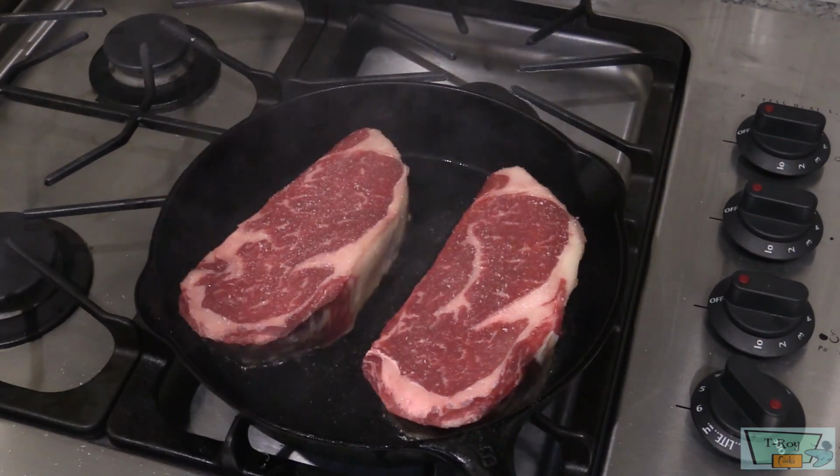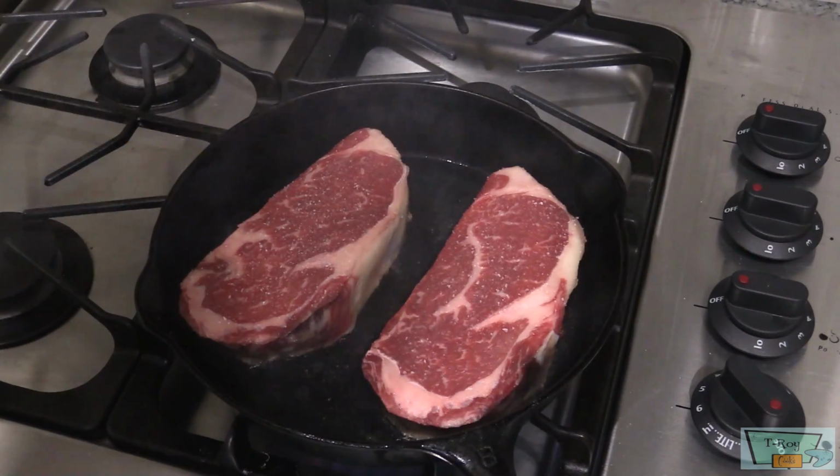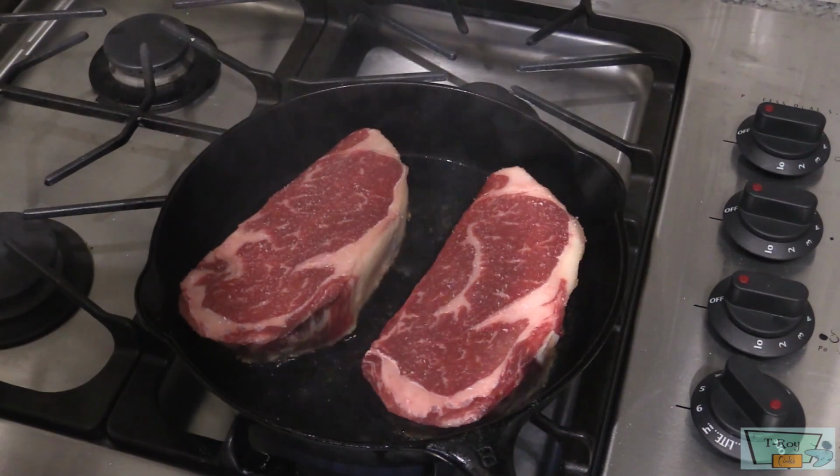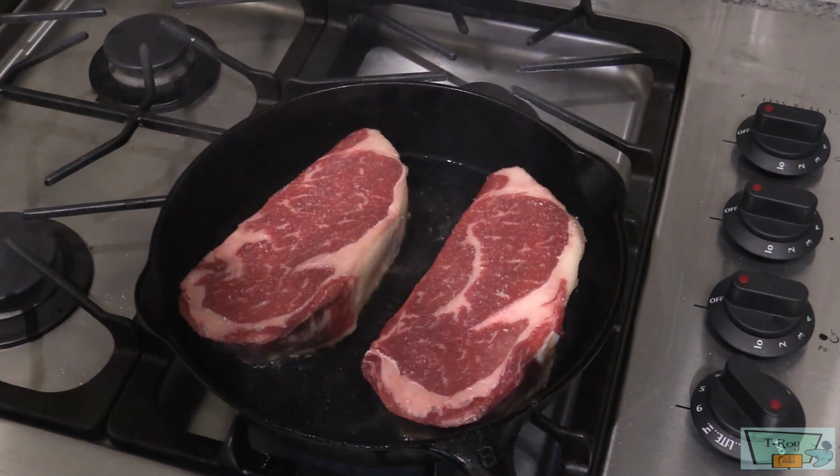I'm going to let these cook for probably, well, Karen likes hers a little bit medium well. I like mine medium rare, so I'm going to cook mine a couple of minutes, 2.5 minutes on each side, and I'm going to cook hers a little bit longer, so I'll show you what we're doing here in a second.